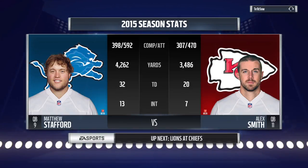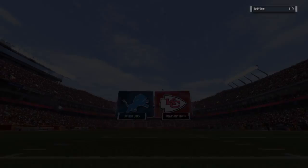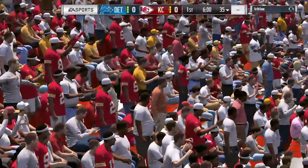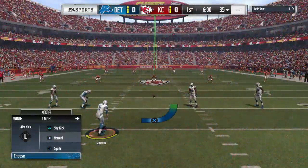Everyone. I'm Larry Ridley, and this is the NFL on EA Sports. Anticipation is mounting for today's game, and we've got two quarterbacks looking to make an impact. It's Stafford's Lions going up against Smith's Chiefs. With that, let's get out to Arrowhead. Here are Brandon Godden and Charles Davis.